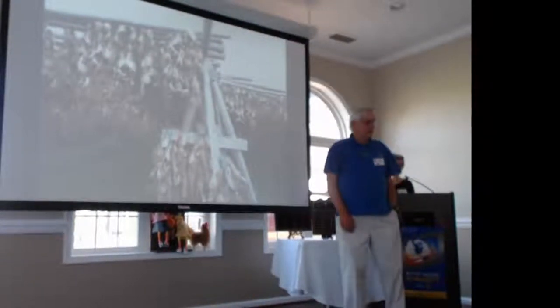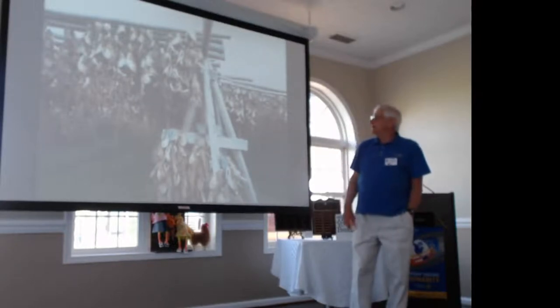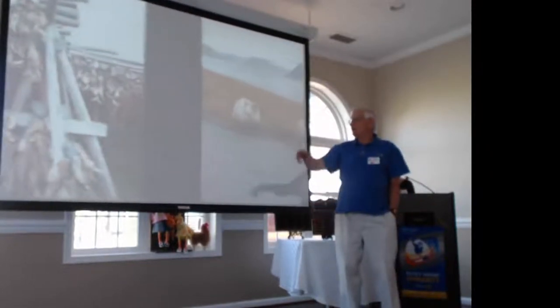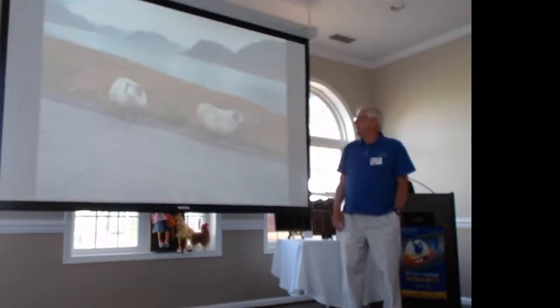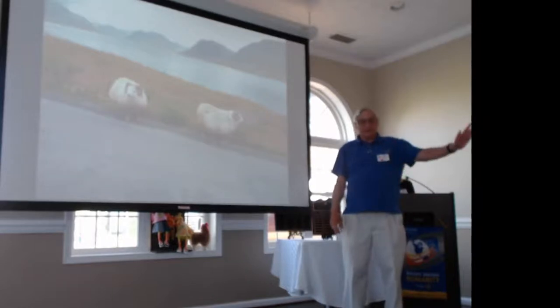Oh, yeah. This gal was pouring a lot. These are fish bones, dried fish. They dry fish, hang them up, and there are a lot of sheep around. I mean, there are more sheep than people in Iceland, trust me.